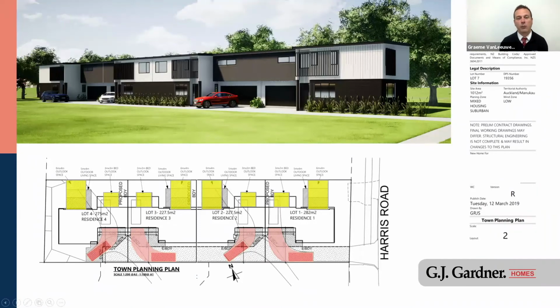Absolutely. Yeah, and that's where it works so well. I always say that when you're doing a project like this, it's as important to have a good land surveyor on your team as it is to have a great builder. So obviously GJ Gardner, we take care of the design and the build consent, the engineering around the construction of the dwellings and the new homes, but then we really call on RPC and Hilton's expertise to help us with all the other things outside of that that are required to get one of these projects over the line.